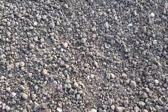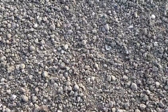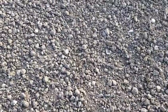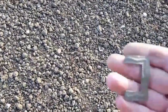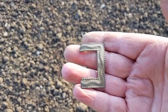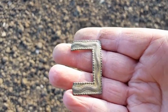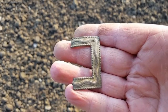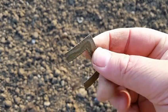Hello folks. Got another nice find here. This has got to be possibly my biggest buckle I've ever found. Well, part of a buckle anyway. It's got a very, very nice pattern on it, as you can see there. Big decorative shoe buckle, I should imagine.